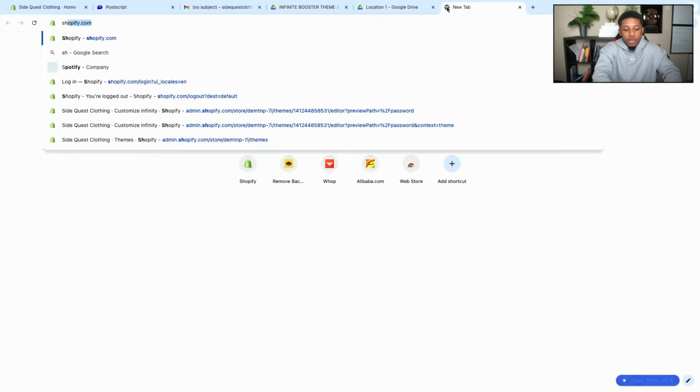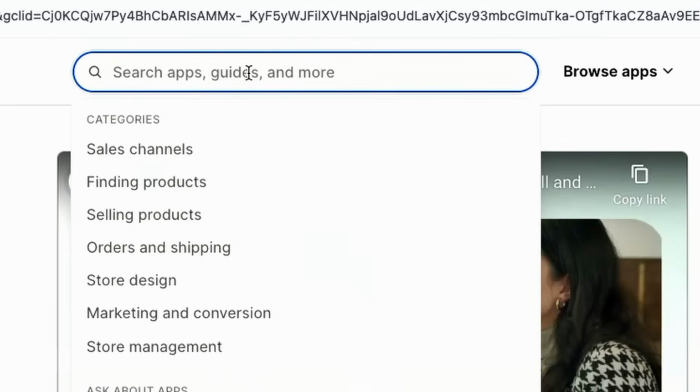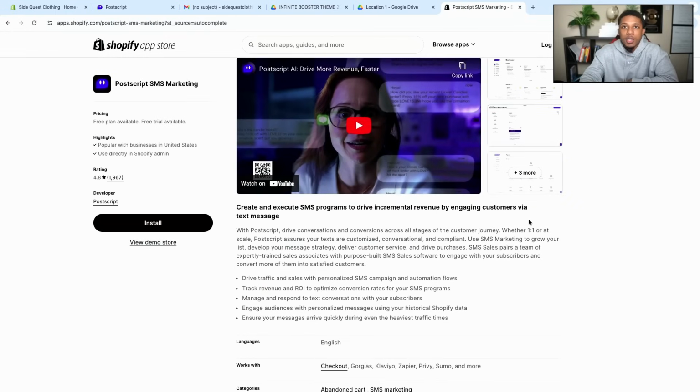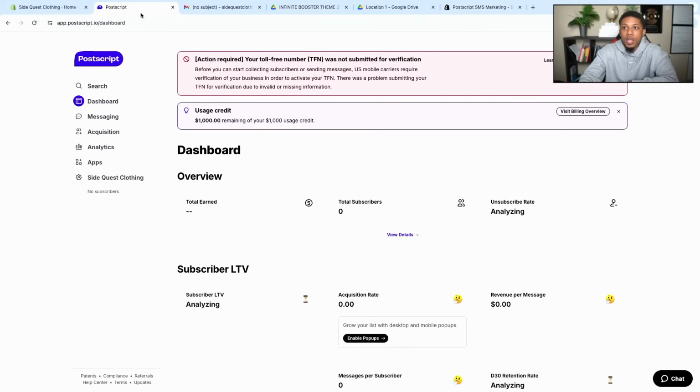If you guys didn't know, you can go to the Shopify App Store. This is where you can essentially find all of the best Shopify apps for your store. So let's go over here and type in Postscripts. Okay, Postscripts SMS marketing, and Postscripts is best for text messages, collecting phone numbers, and so forth, which are all essential parts of this process. We went ahead and already installed this. If you haven't already, go ahead and knock that out. It'll have you do some onboarding stuff, very simple and easy to knock out. We do have a $1,000 credit, which is pretty dope, so we can start sending out some text messages for free.